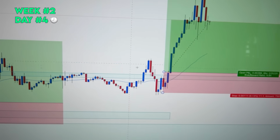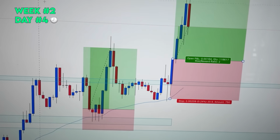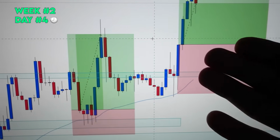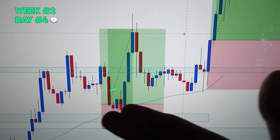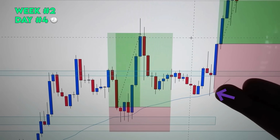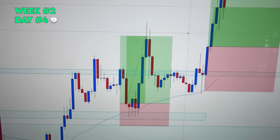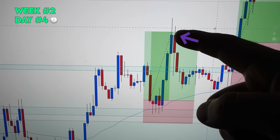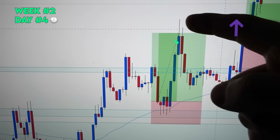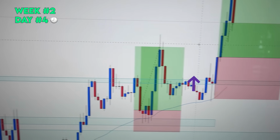I got in at the closure of this candlestick right there on the 1 hour, which is called a 1 hour Marubozu candlestick. But if you notice, it is the exact same thing that I did here. Candlestick rejection from EMA, my area of interest. It's the same exact thing, and I'm predicting this time and time again. I explained to you guys yesterday, I'm gonna close this trade because I am seeing a pullback to here to then continue going long. Close this trade perfectly, and then we waited for the pullback and now entered another trade.